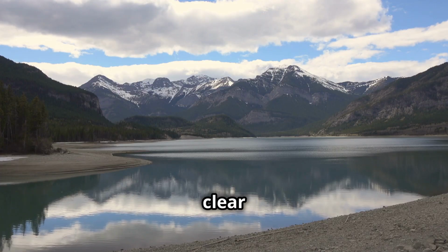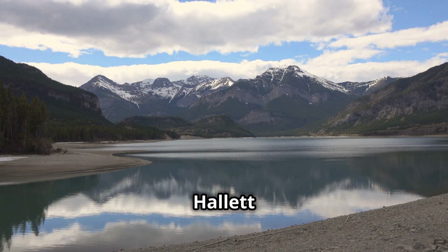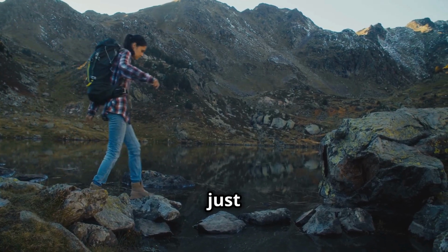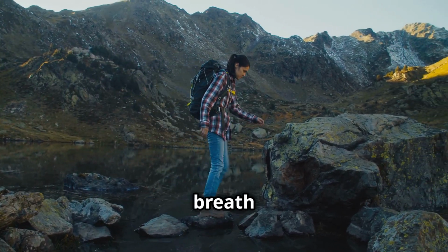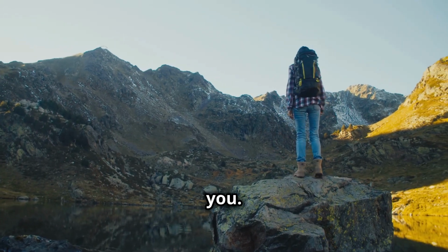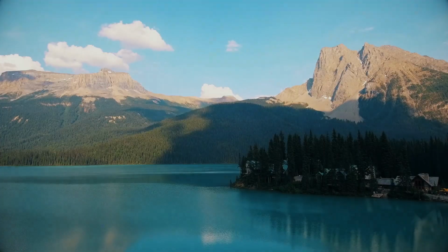The water is so clear and still. It's like a giant mirror reflecting the majestic peaks of Hallett Peak and Flat Top Mountain. This is the perfect spot to just pause for a moment, take a deep breath of that fresh mountain air, and just appreciate the beauty all around you. This is one of those places that will stay with you long after you've left the park.